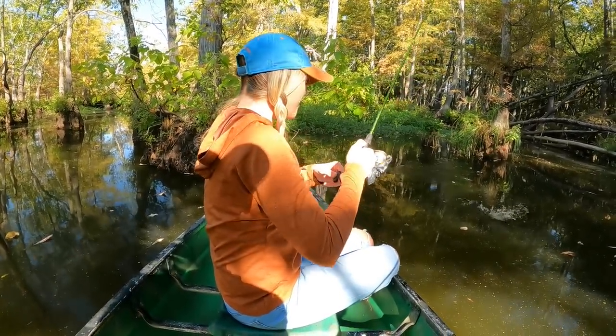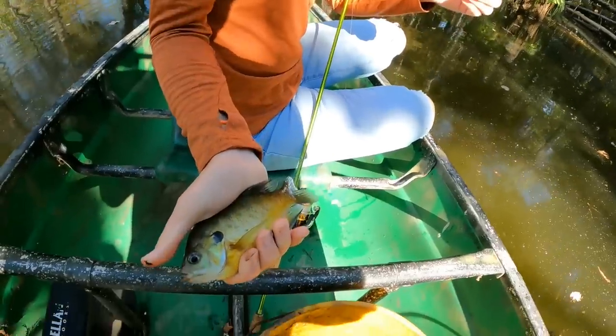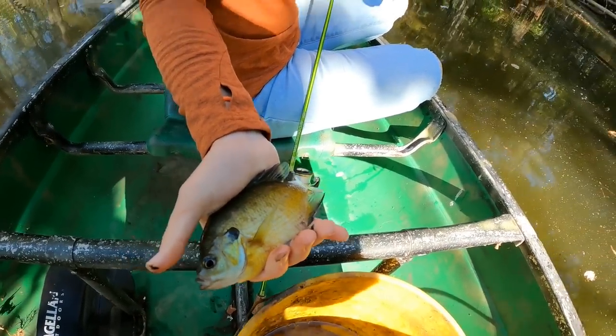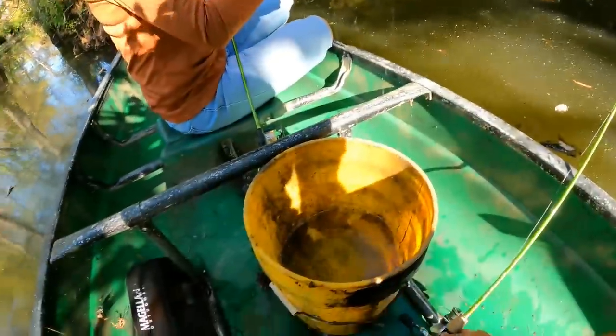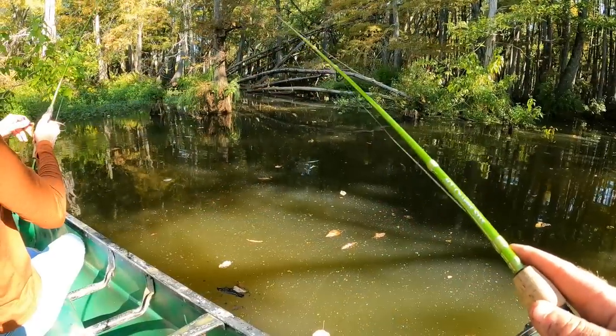There he is. Is that bigger than the last one? Yeah, a little bit bigger. Just a tad bit bigger. I'd say it's quite a bit bigger, honestly. Good fish. Still a little bit too small to keep, but we'll throw them back. We'll get a good one here. Biting good.